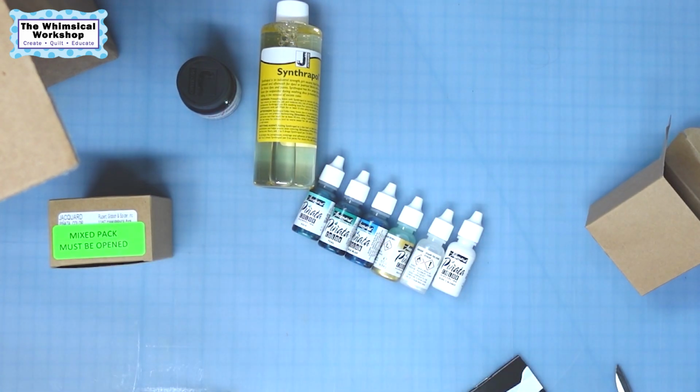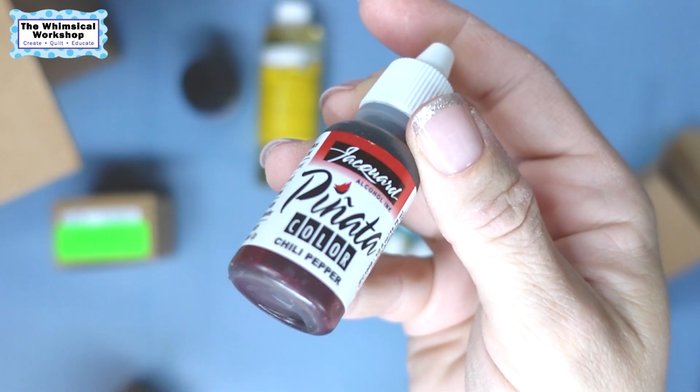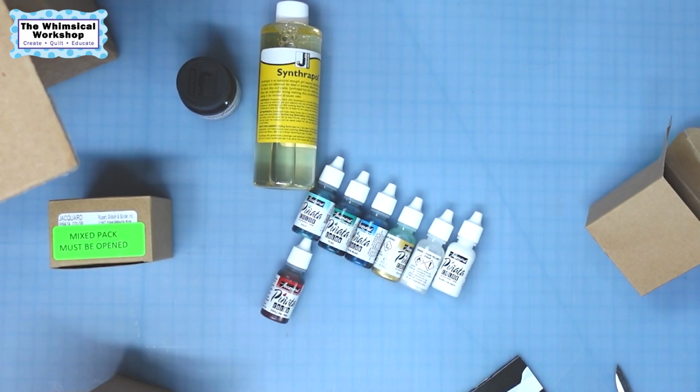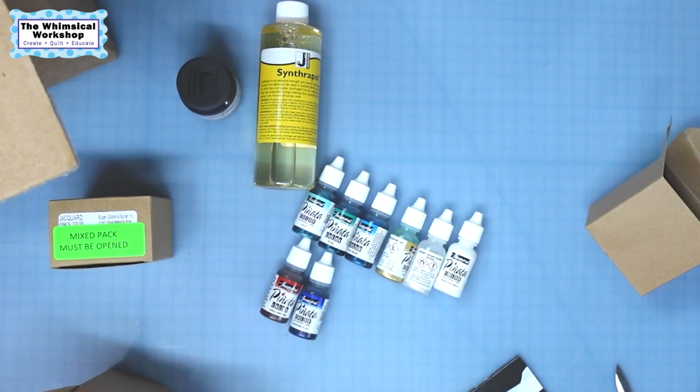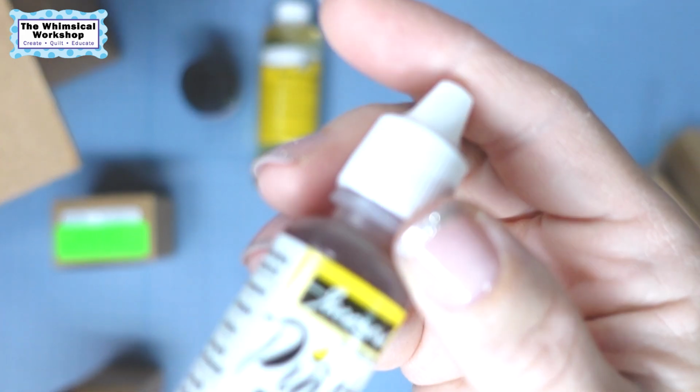And then we've got, what's in this one? Oh, chili pepper. It's very dark there, but the light picks it up. That's a red. And then we have sapphire blue. These are going to be beautiful together. Sunbright yellow, and they do need to be mixed. They've been sitting for a while.